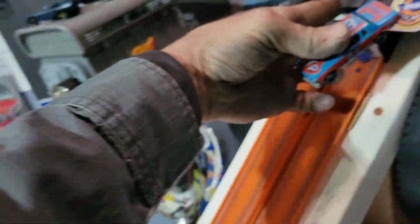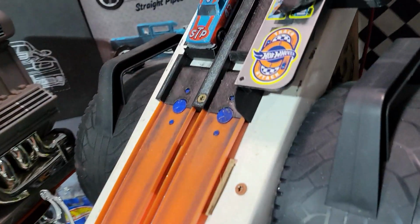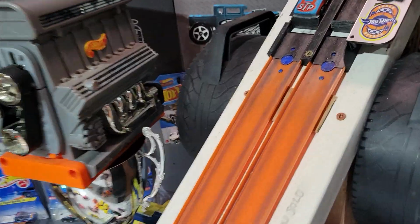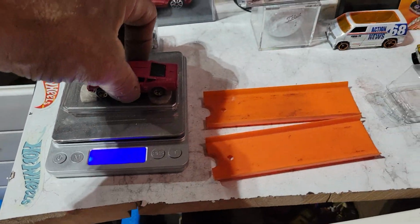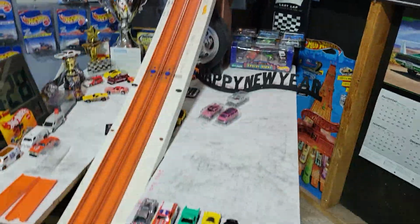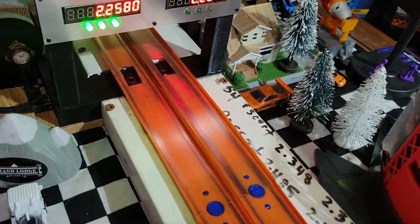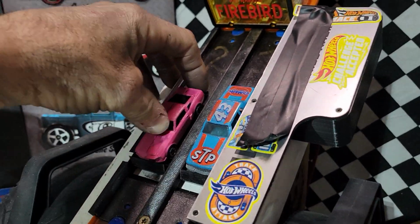Not only does your car have to be built to withstand travel and the track conditions, he's got to be built for speed and consistency. Let's see what that car does against Aspen's 49.6 Mustang. Can't get that one. 2258. Wow. I like a 2258 Mustang. Pretty nice.